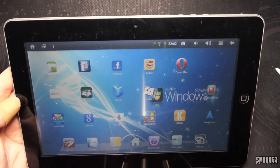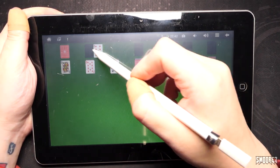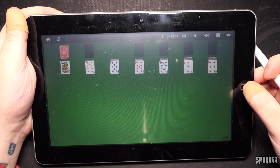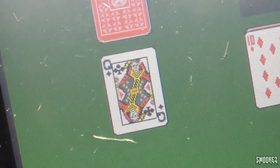Solitaire? That I don't know how to play. Ah, okay. This one can go to there, and this one can... I have no idea what I'm doing. I've never played Solitaire properly. At least the cards look fairly high res. Bit of a derpy queen there.